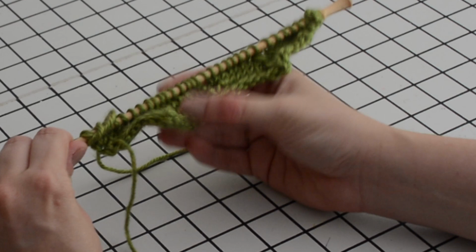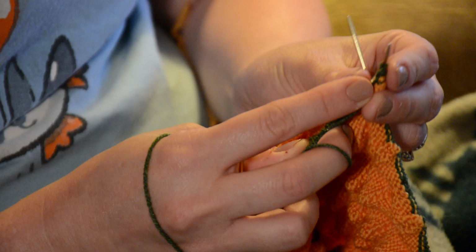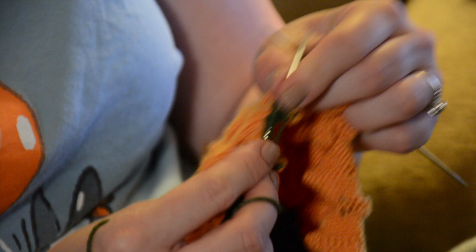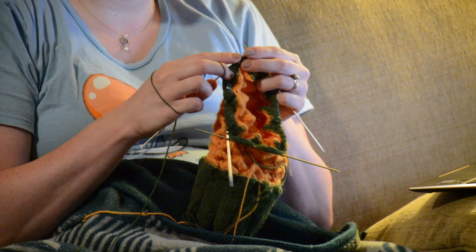So this is just a few rows, but you can already see how it's creating the frond pattern of the pineapple. So to do an example like this flat, where you would use it as a lace edging, you would just purl all the way back across the back. And then you just have to do this several hundred more times. I wish I could really knit this fast.